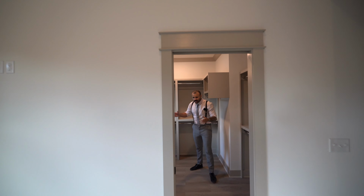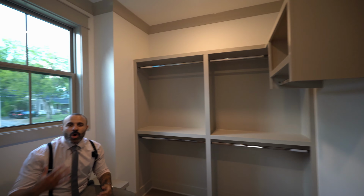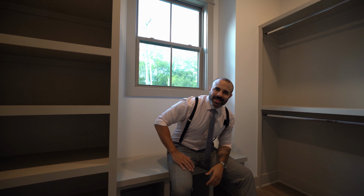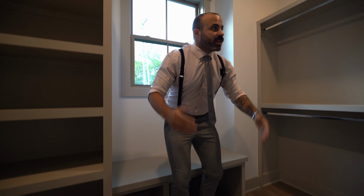A massive walk-in closet. One thing that I love here too is that they actually have a place where you can sit. When you're getting old like myself, sometimes you need to sit down and put on your shoes, but I like how they made plenty of use of space, but they also have this area reserved here, and you're actually seeing that a lot more commonly in new builds these days.